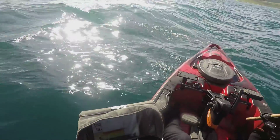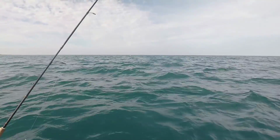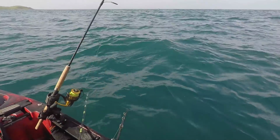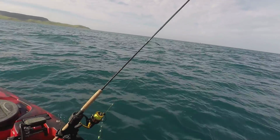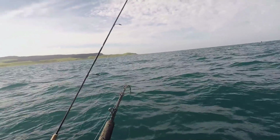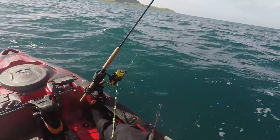Okay, so I'm hooked up to a kingy here. This is the same area I caught them a couple of weeks ago, but this one actually feels like he's pretty decent. I wasn't really filming because I was just mucking around here, waiting. The wind's up a little bit more than forecast, and I wanted to assess things before I headed straight out. I almost got to the same area where they were a couple of weeks ago, and pretty much the same story. A little bit of sign, and dropped the jig on it.